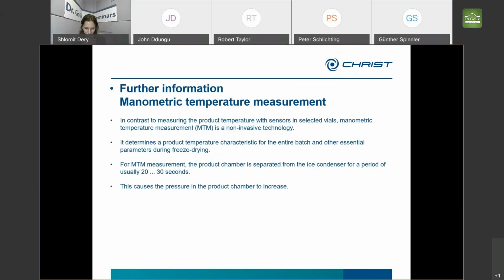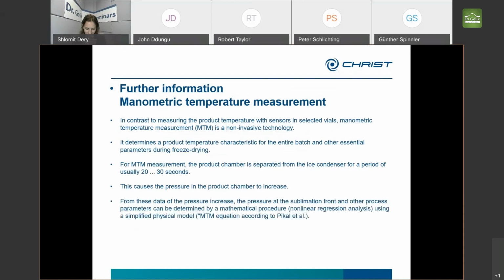For MTM measurements, the product chamber is separated from the ice condenser chamber. So the principle is a little bit like a pressure increase test, but the closing time is very short. With MTM, you have to add a lot of parameters. Physical models were developed by Mr. Pikal, and if you add all this data, what product it is, and some mathematical procedure behind that, it will help you to find the temperature at the sublimation front.